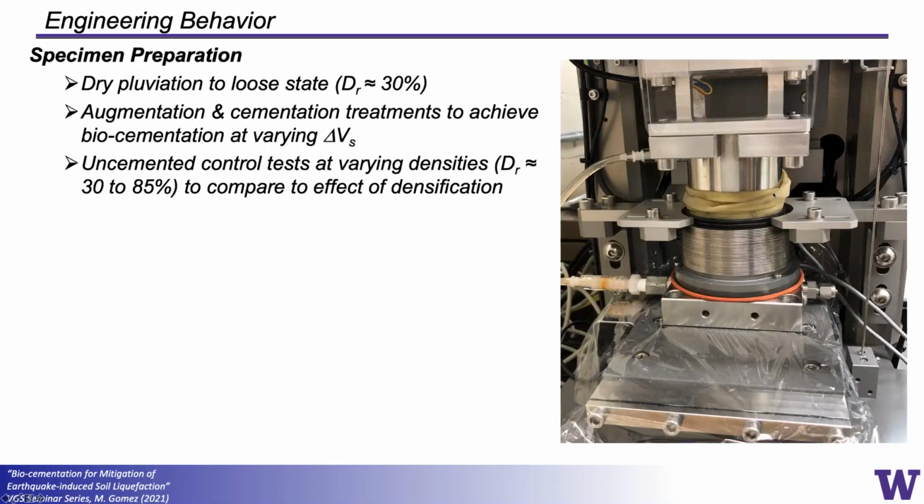In terms of specimen preparation for these particular tests, we dry pluviated to a relative density of about 30%. We then augmented, injecting cells and applying cementation treatments to achieve varying changes in shear wave velocities, specifically looking at 0 to 100 meters per second in terms of changes. We also had uncemented control tests, and this was really to compare the effect of cementation to the effect of densification and to provide some baseline for our understanding of how those behaviors are evolving.